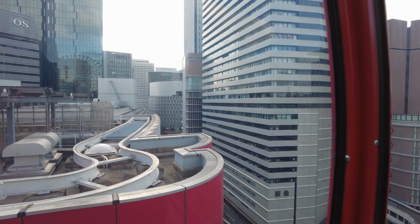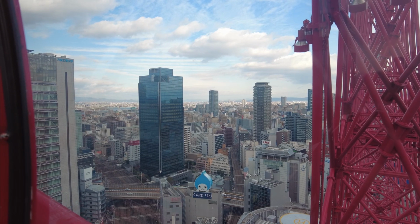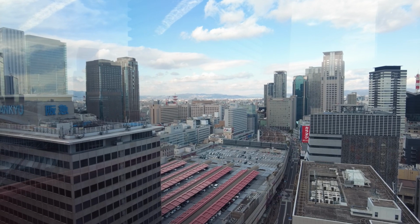So what you can see around here is mostly buildings. It's just Umeda is lots of big buildings. They're all pretty new, so it's not like worn down, but it's just buildings. So if you like the spectacle of many, many gigantic buildings, this is your area. But you can see some hills over here.